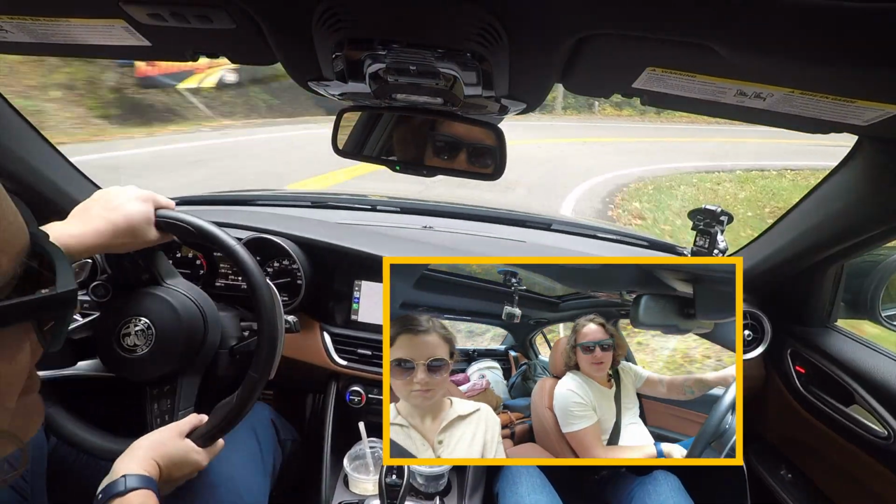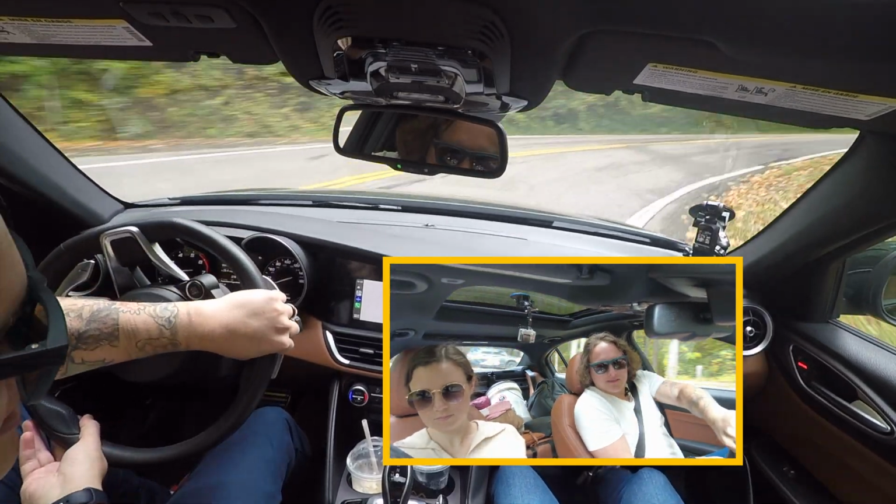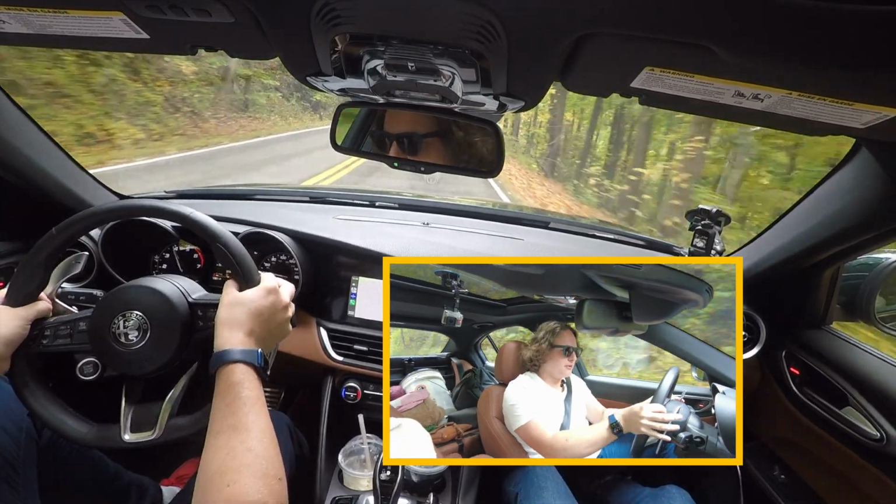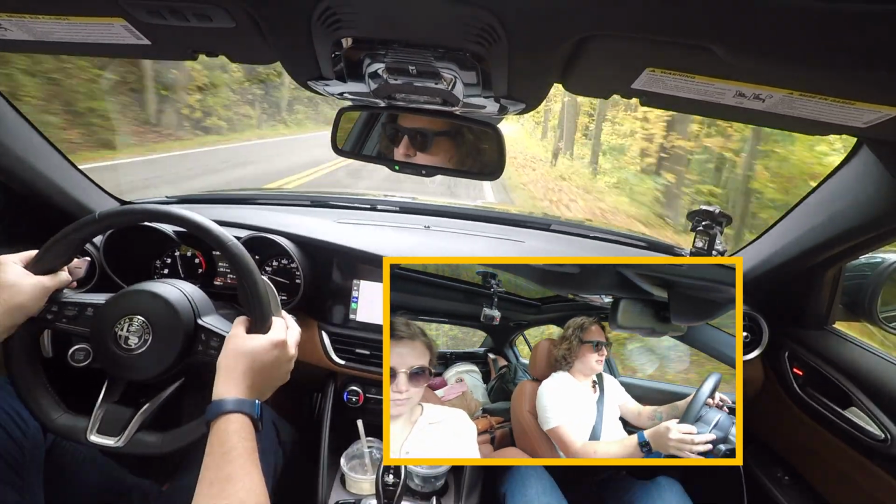The Alfa actually sounds pretty good when I'm pushing it. It doesn't really like around town. It's a small engine, but it does sound pretty good. I don't know if that engine noise is coming through, but it does sound pretty good.